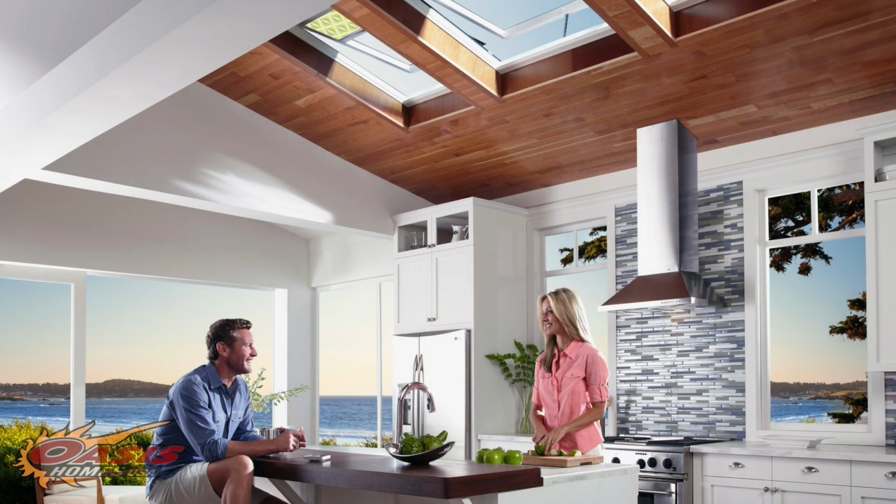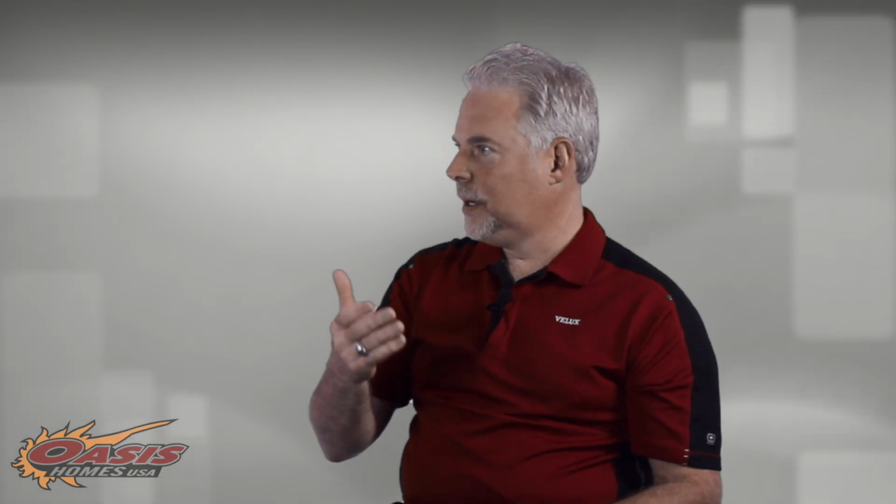even in a kitchen, where the wife says, I want a lot of cabinets. Well, that's great, but when you have windows in the wall, you're limiting the number of cabinets. So in some cases, you're actually better off putting a skylight in place of a window, from a standpoint of more bang for the buck, because you're going to get twice the light out of the skylight. You're selling me, and I'm sure you're selling a lot of our viewers with that as well.